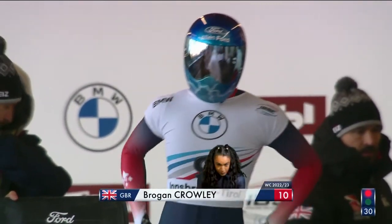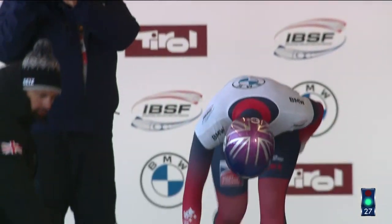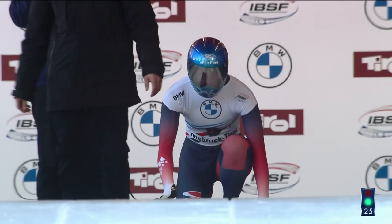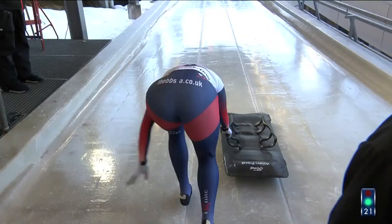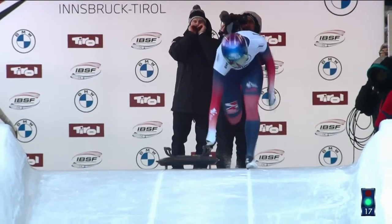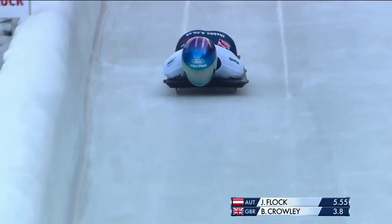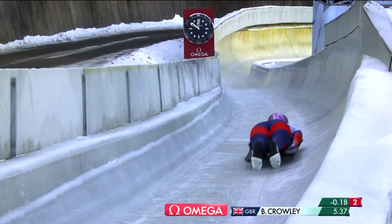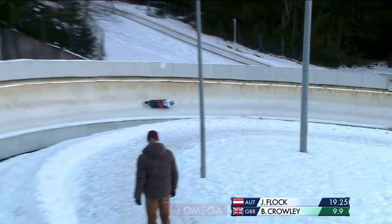And next up is Brogan Crowley. 20th World Cup start for Brogan Crowley, 28 years of age. It's her sixth World Cup here alone. And she has a top five finish from January 2021. Marta Sukors helping with the driving. 5:37, so another strong start.